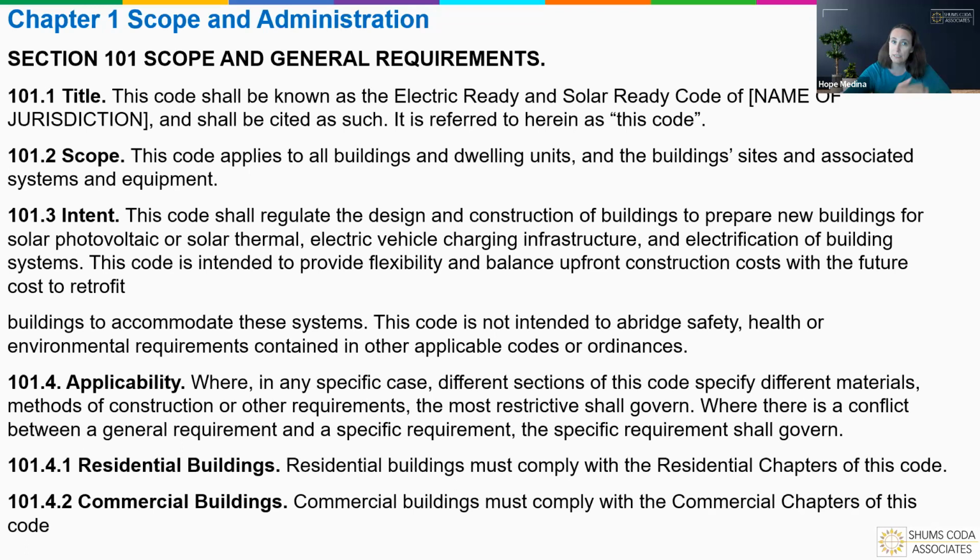So the first thing, as you can see, is really dealing with the scoping and the admin part of it. It tells us what the intent is, right? The intent is that we're trying to regulate the design and construction and prepare new buildings for solar photovoltaic, solar thermal, electric vehicle charging, and electrification of the building systems. We know that the applicability of this is that when there are different code sections with very specific materials and methods or requirements, the most restrictive shall govern. Now, when there happens to be a conflict, because sometimes there are conflicts, between a general requirement and a specific requirement, the specific requirement will take precedence.